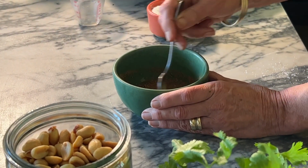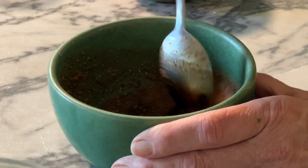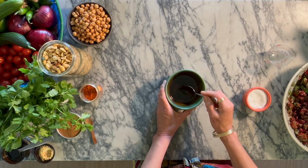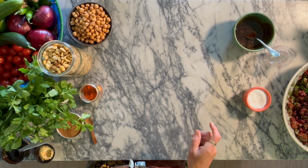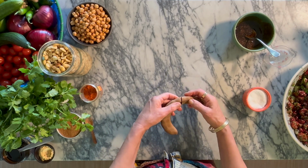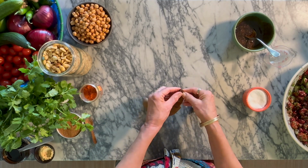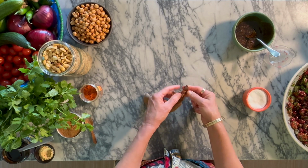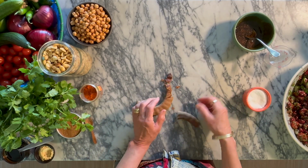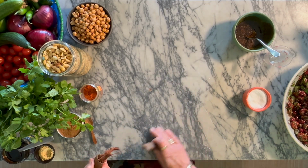You can get the garam masala and the tamarind puree at any Indian grocery or at your better food stores. You can also use fresh tamarind, and here are the tamarind pods. And what's fun about these is you just open them up, you take off the peel, and then they have this nice gooey tamarind paste inside and seeds. But it's a little time consuming to do, so just for ease, I like to use the jarred tamarind puree.